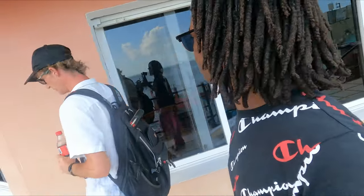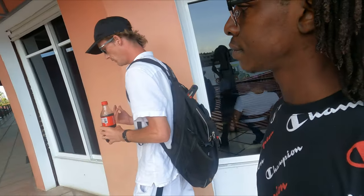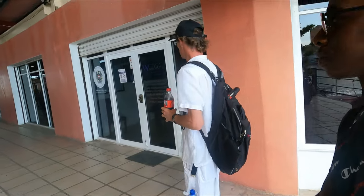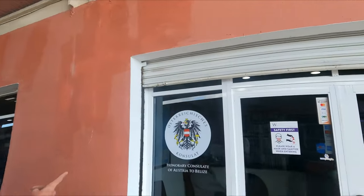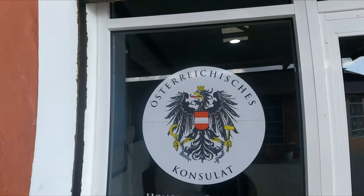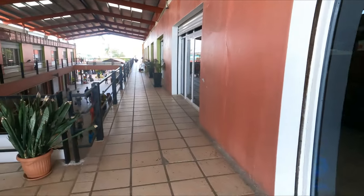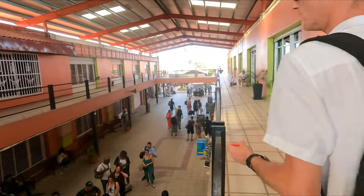This is the honorary consulate for Austria in Belize. Is it Austria? Yeah, Austria. Up here, you have the law offices, businesses, administrative shops and stuff like that.